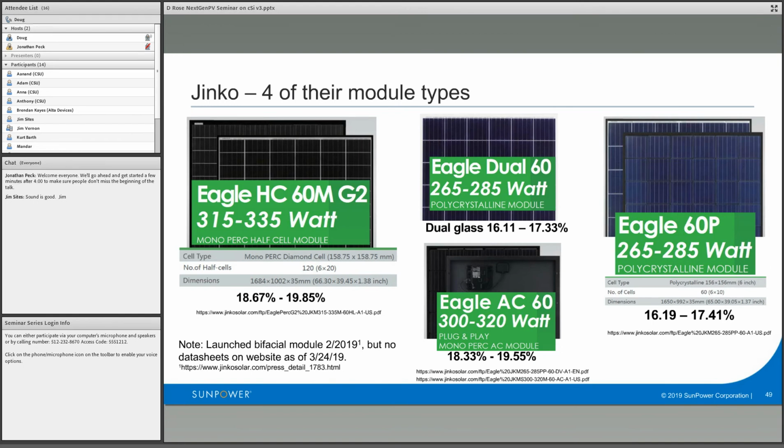This just shows a sampling of their module types. They have a whole bunch of module types. When you're making that much product, it makes sense to try to have products that are suited to different applications. And also, a lot of those companies have some older process equipment. And as long as you could run it profitably, it doesn't make sense just to scrap it. So you do end up with some of these products like an old polycrystalline module with the low end of just over 16%. On the high end, they're half cell mono PERC. Highest is getting close to 20% efficiency.